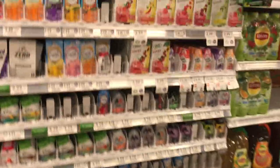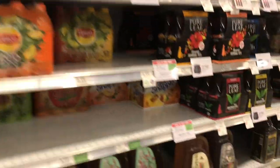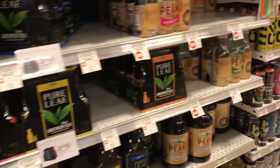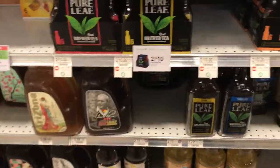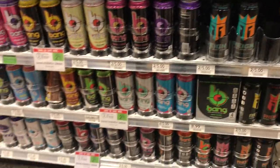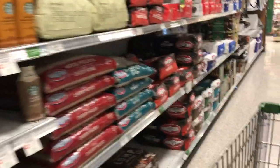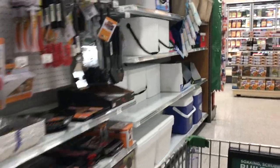Your Kool-Aid. Your Crystal Light. Your teas. I don't know why anybody would buy this tea when they're in Publix, though, when you get Publix tea. No kidding. Well, I just wanted energy drinks. Now they're buy two, get one free. And then you got your charcoal for when you want to grill out your Impossible meat. Oh, yeah. Your little coolers.